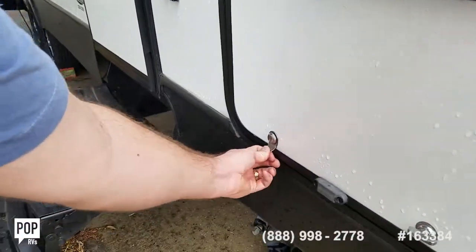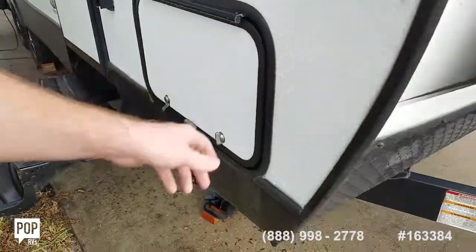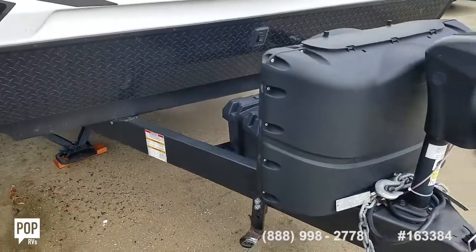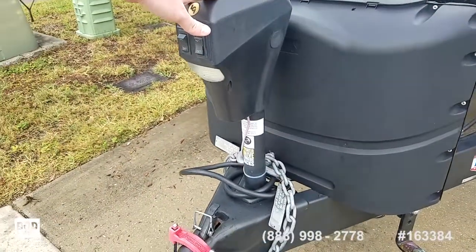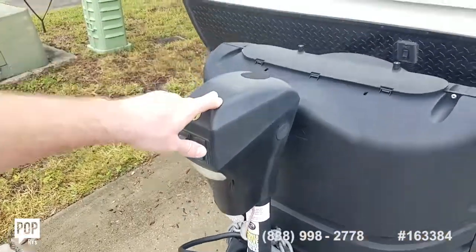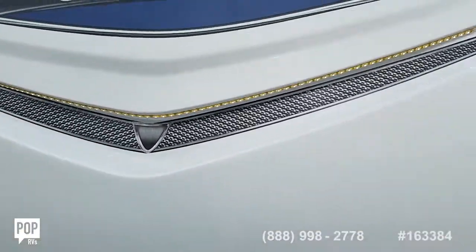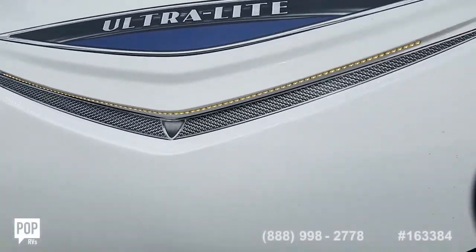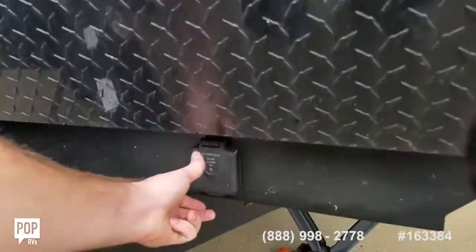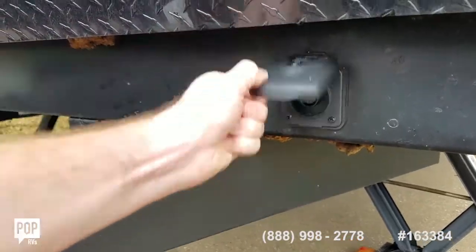Little storage box. Oh, this one's locked. Here. Dual batteries, dual propane tanks, easy up and down, electric hitch operation. And then you've got some LED lights, might be able to see them with the sunlight on, making hookup easy. This is pre-prepped for solar.